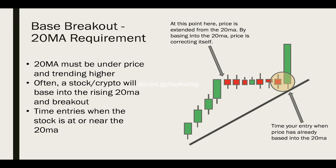We already reviewed the 20-day moving average and how important it is. And we know that we want to see the 20-day moving average either trending higher or trending lower, right? If we're bullish, we're in an uptrend, we want to see the moving average trending higher, ideally at a 45-degree angle, and under price, okay? So that's what we need here.